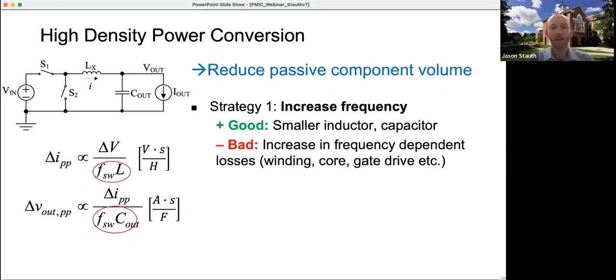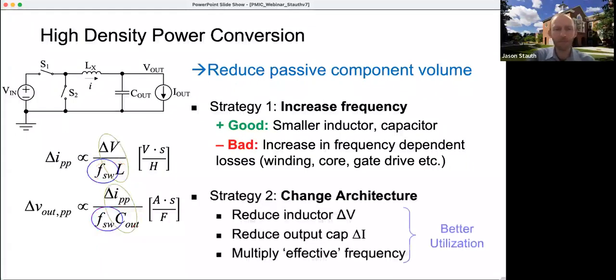So there's always an increase in losses that go in proportion to frequency, whether that's in the semiconductor devices or the passive components themselves. So we have other alternatives, such as changing the architecture or playing some tricks with the circuits that can allow us to reduce effectively how much voltage we ever apply to an inductor, how much voltage it sees, how much current ripple the capacitor sees, or things like multiply the effective frequency. And all of these things we think of in terms of having an effect on better utilizing the passive components. And it's not fancy what this means.